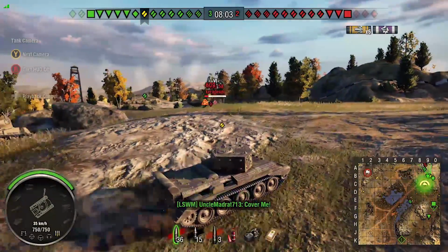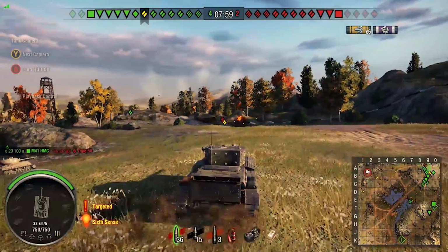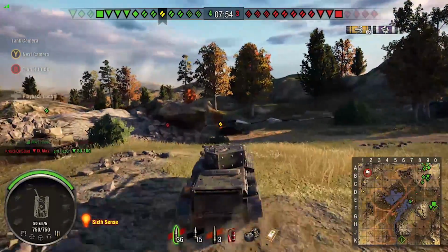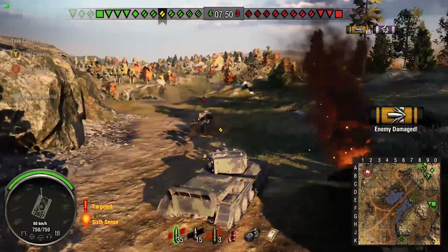Sometimes. Oof. Artillery's just set that guy on fire and gone. That's nice, helped us out a bit. This is a bit of a bonehead move. I get away with it. I wouldn't advise you to try this tactic. It's not the best I've ever done. Okay. There's nowhere to go.